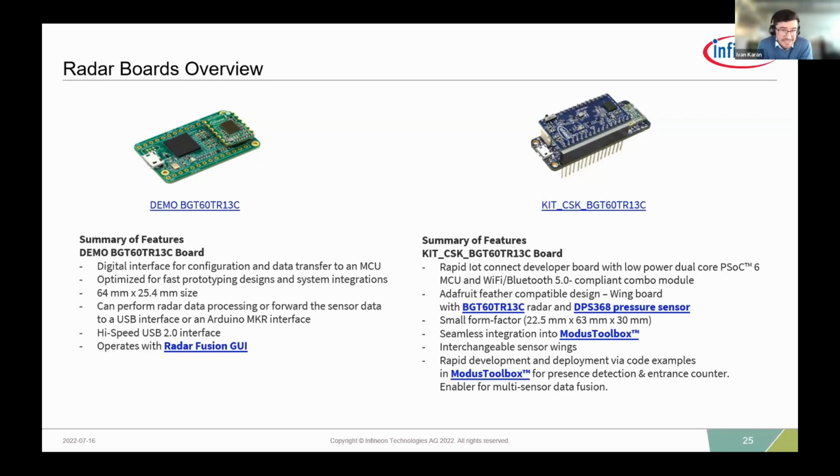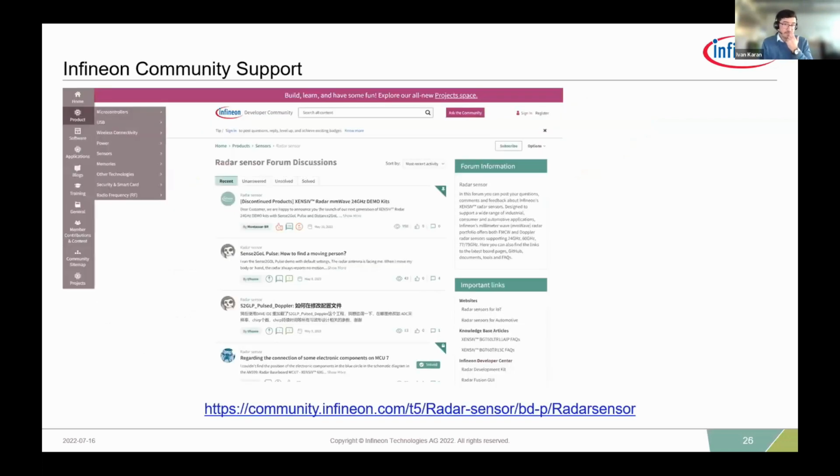And with this, let's go for the Infineon community. That's our support structure. So in case you have any questions, feel free to visit this community support page where you can register yourself and ask questions. It's forum-based, but most importantly, our experts are answering quite fast. So you can actually talk to our CAEs. Those are our engineers supporting all of our products.